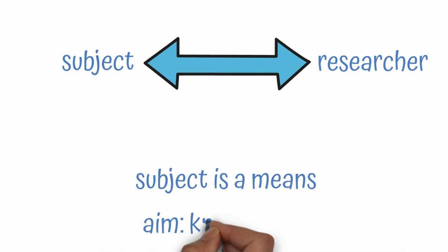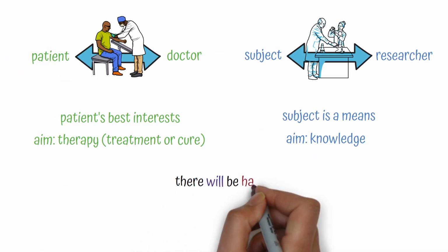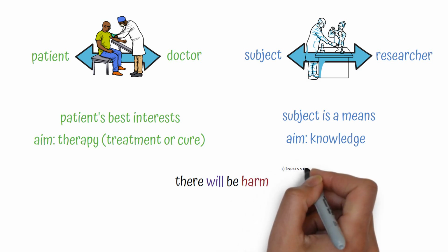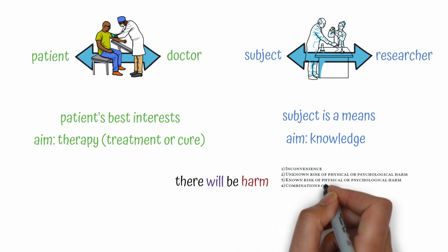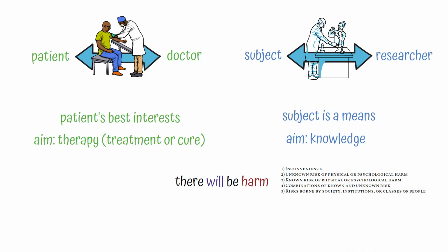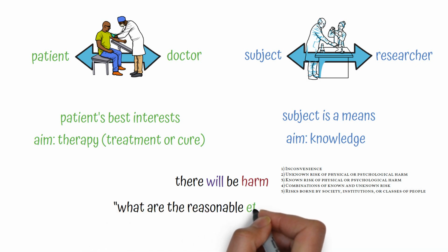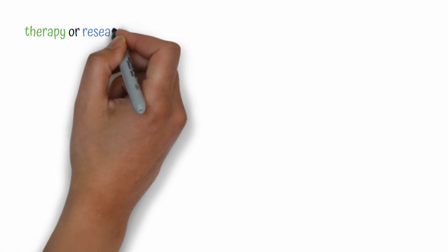In other words, while a doctor aims to cure their patient, strictly speaking, the patient's recovery is only a tangential aim for a researcher. This is why we can't talk about the report as trying to prevent harm to research subjects. There will be harm, whether it's psychological, incidental, or secondary effects, or even just the potential for diminished good if, for example, a trial is less successful than the standard treatment or placebo. The question is not, how do we prevent harm, but what are the reasonable ethical boundaries within which research must remain?